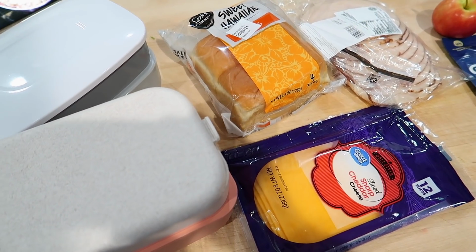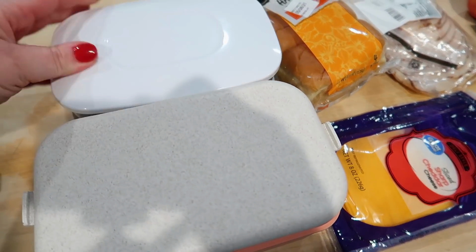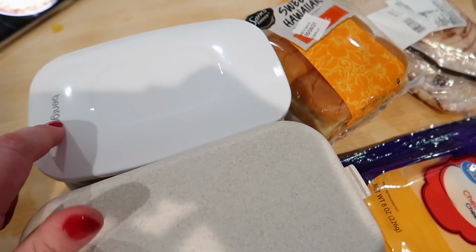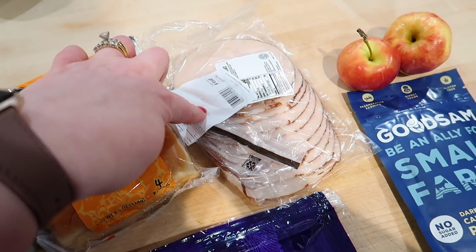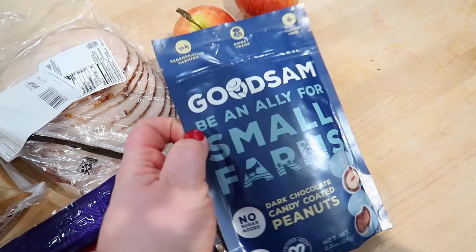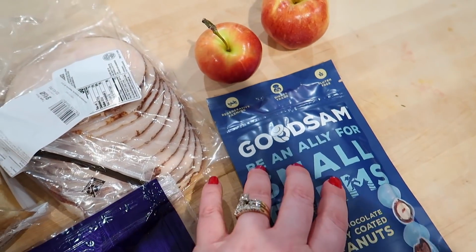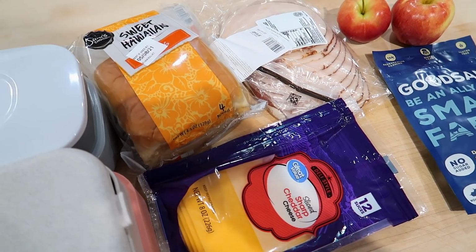All right, so the clock is almost out, but I'm gonna go ahead and prep my kids' lunches for tomorrow. So I have a couple different bento boxes. I can try and link these down below. This one is from Our Place, and then this one is a Bentgo. I've got some rolls here that I'm going to make some little sandwiches for them on, some rotisserie chicken, deli meat, some cheese. I'm gonna include some of the Good Sam candy coated peanuts, no added sugar. Super happy about that. We've been trying to work on reducing our sugar intake. I'm probably gonna cut up some apples, and I'll just put these together, and then we'll go over everything that I got done tonight.